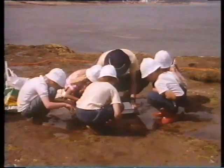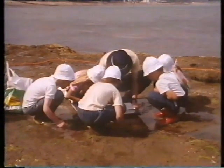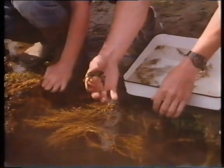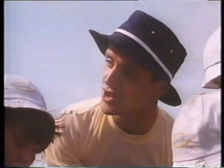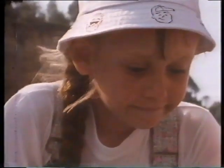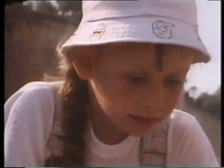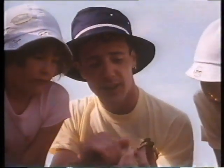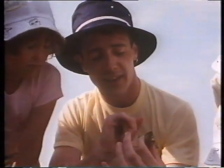We were hoping we might find some crabs. And we did. Oh, what kind of crab's that, do you know? No? Shore crab. Seashore crab. Can you see its pincers? There you are. It's sort of more black in it. Yeah. It's like a bluey colour as well, isn't it, there?